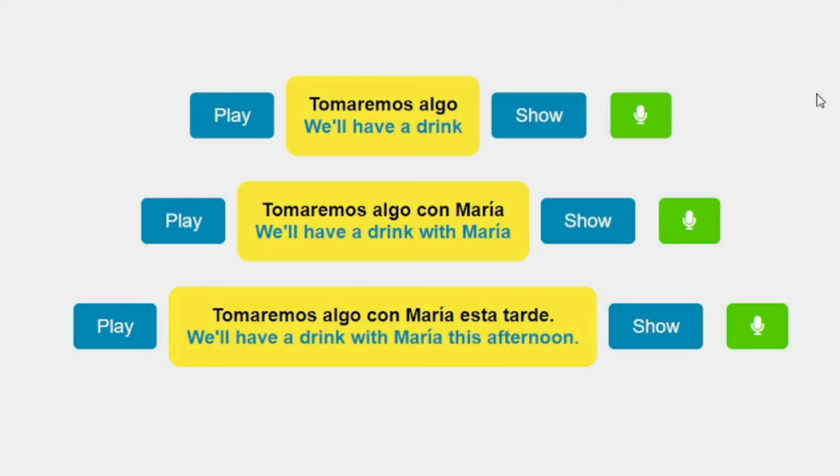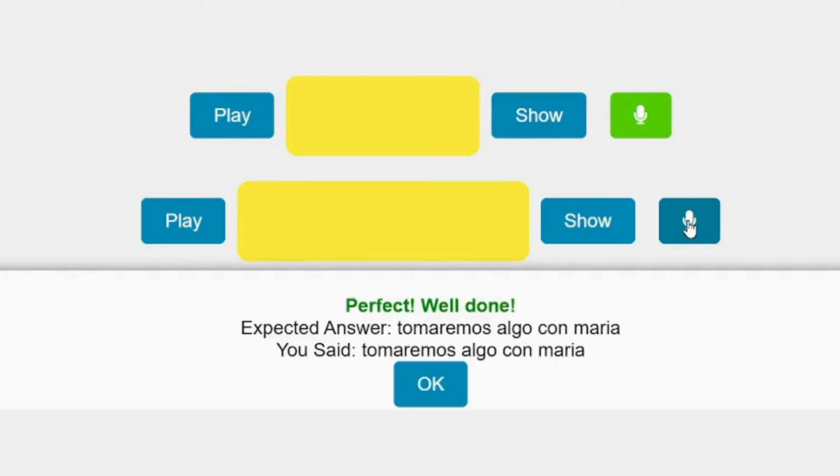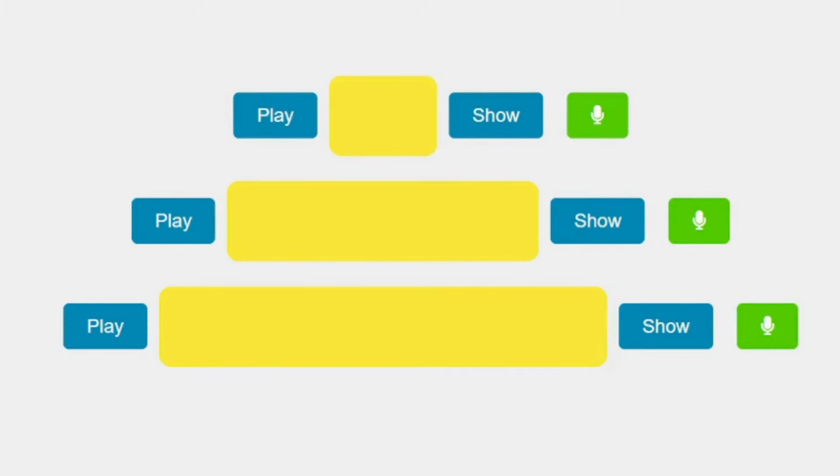So you can see how useful this is to tune your ear to fast Spanish, but also we can use it for our pronunciation. So we could just click on any of these here. Let's click on the microphone for this line here. Tomaremos algo con María. And that's perfect. So we can just check like that. We'll see how to do some more extensive speaking practice with this in a second. Let's go on to our next pyramid.